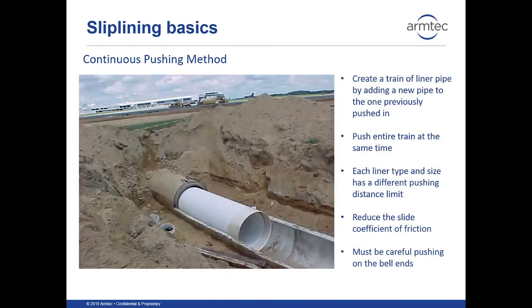This being said, if you have enough room, and this is another airport example, if you have enough room to dig up a larger pit, you can decide to assemble trains of liner pipes, maybe a single train if that's enough, maybe a couple of trains, and then you insert those inside the host pipe. The advantage is you can do your joints outside the host pipe. You can actually eyeball those joints, make sure that they're done absolutely properly, and insert those. And if you have a couple of trains, then you do a weld inside the host pipe, or if you're using a low profile bell and spigot, you can do that as well.